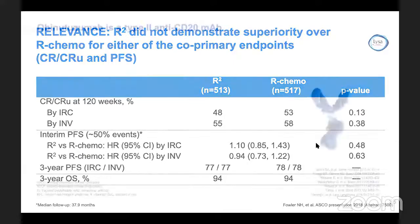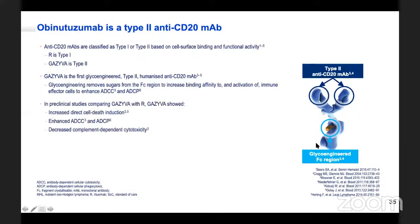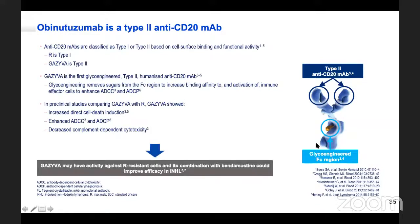Next slide. So we'll just quickly go through obinutuzumab. It's a type 2 anti-CD20 monoclonal antibody and is approved as a frontline therapy also in follicular lymphoma. And next slide.